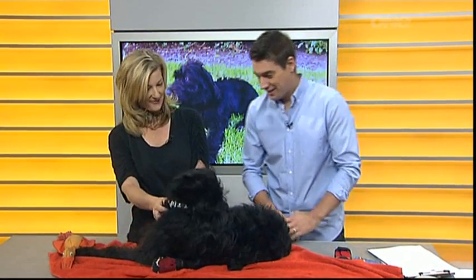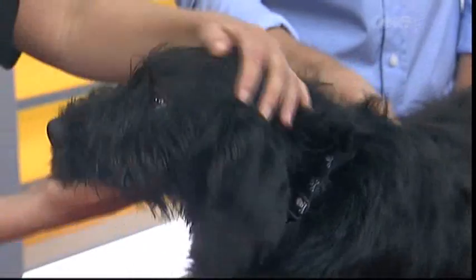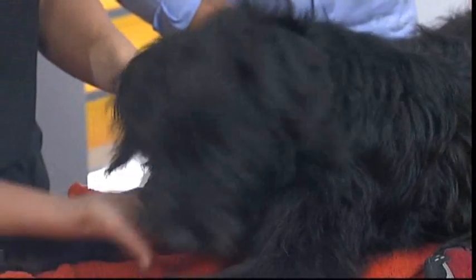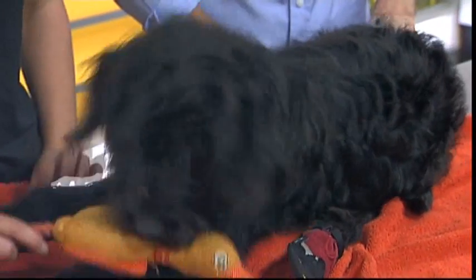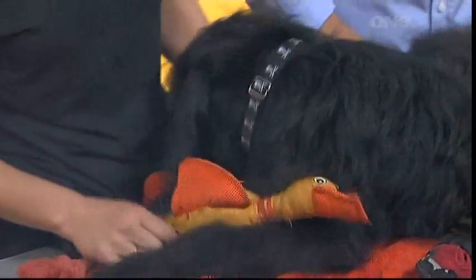Dudley, turn towards the cameras, mate. How old is Dudley? Because he's a big boy, eh? He's a big boy. He's a Labradoodle, and we think he's about 4.5 months, actually. He's just still teething, as you can see, so he's very busy. But poor old Duds has had a problem, so that's how I ended up with him.